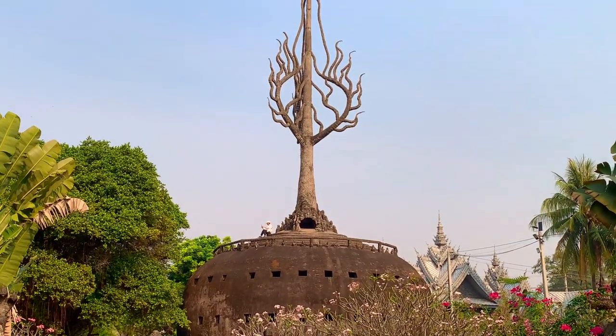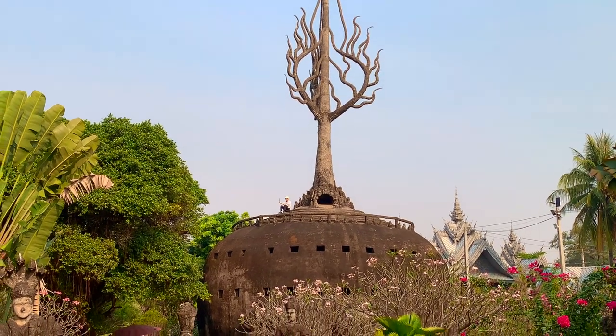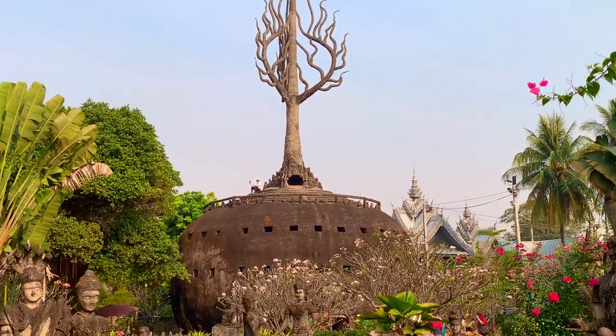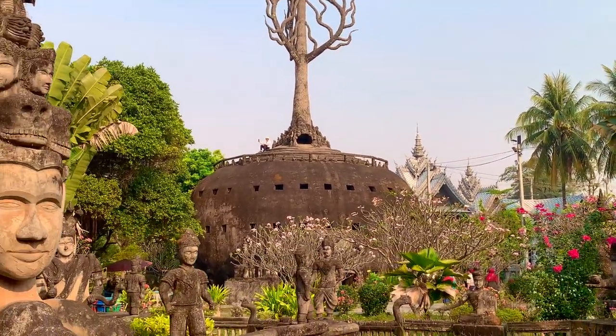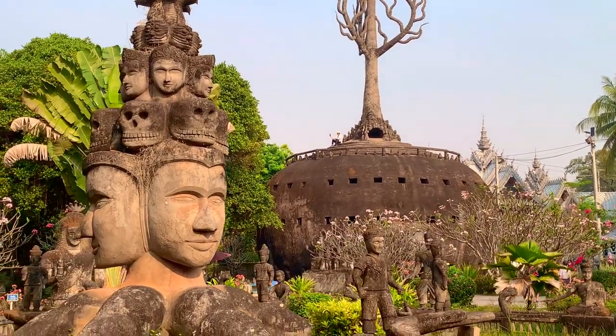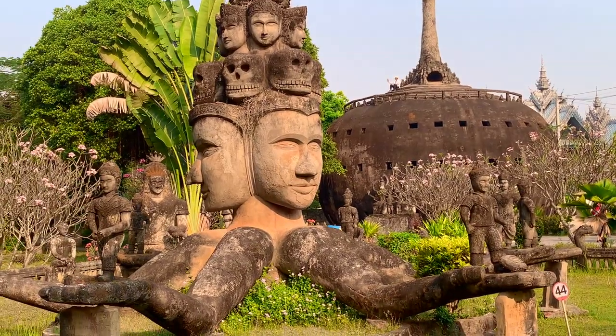Okay, we're going to make our way to the top of the giant peach, or giant pumpkin there. Looks like the tour groups are already starting to get here, so now's a good time to make our way over and walk up it. Look at this guy here. Looks like a giant octopus four-headed creature.